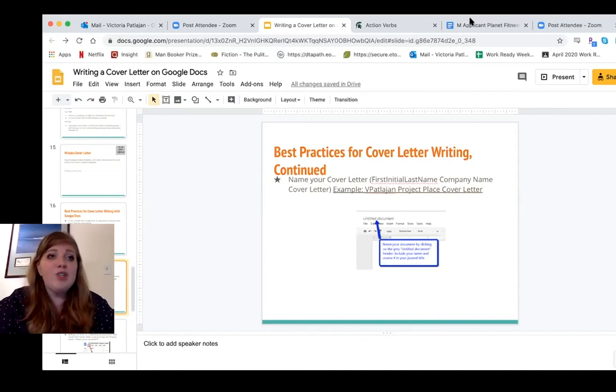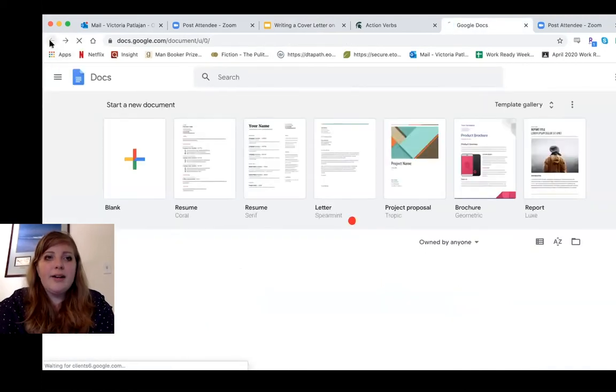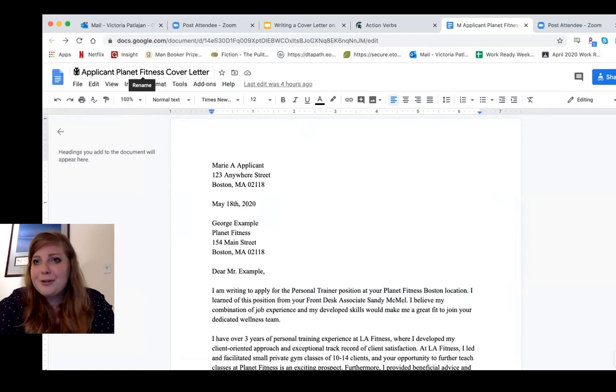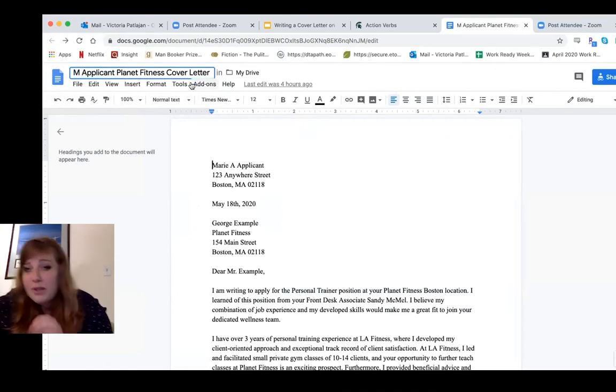But I'm going to open up this example cover letter, a good way to name your cover letter. Say you had Google Docs open right here. How to name your document is all the way up there. All right. So here it says M applicant. That's their first and last name. But if this was mine, I'd say V Patlajan, and then I'd say Planet Fitness cover letter. You can work with it, but I would definitely recommend your first initial, last name, where you're applying for, and your cover letter.